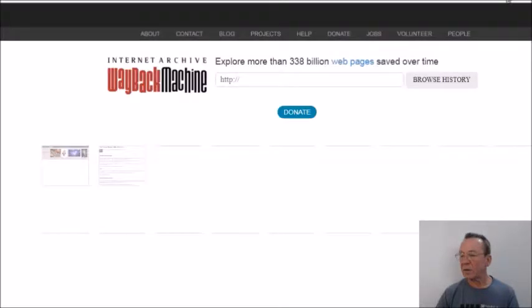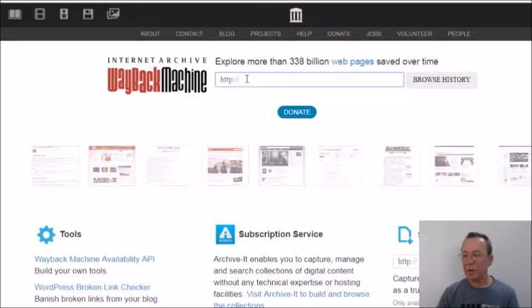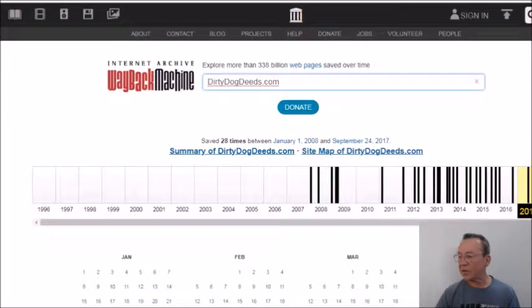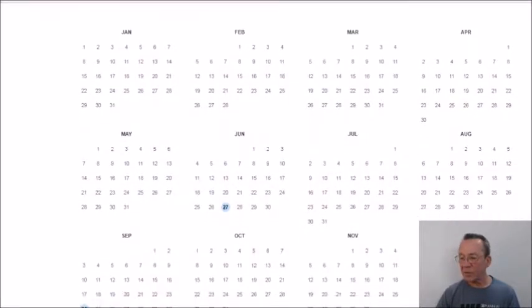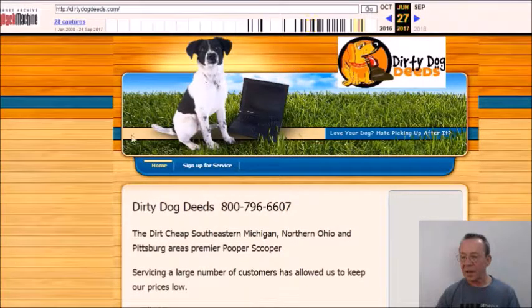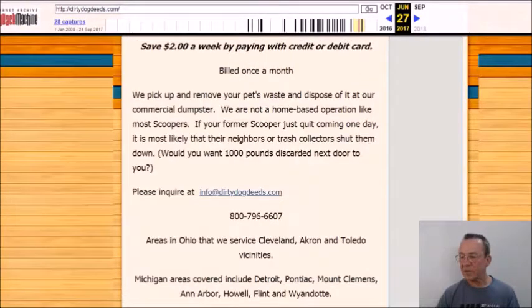archive.org. Okay, and now with archive.org, you can kind of look back at this website and see what it looked like, browse its history. And so it's going to give you a timeline. Now this was first picked up in 2008, and it goes all the way to 2017. And what you're looking for is things like this. So if I'm going to right mouse click that and open that into a different tab. And as you can see, there's no spam here. This is good. This is really good.